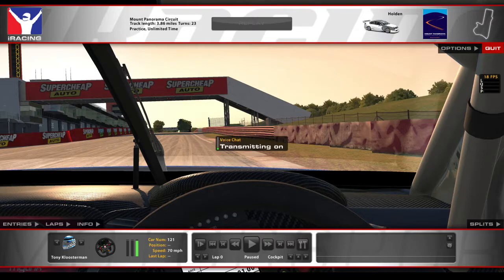Now, one thing I will say about Mount Panorama is that it's unforgiving, and the walls here very easily lead to some significant damage to the steering and or the front end radiator. So the trick for the race this weekend is to keep it clean, keep it off the wall, do good steady laps, and be consistent throughout. If you do that and you're not spending time in the pits waiting for repairs, you'll do very well and you'll be rewarded with a top 5 finish.